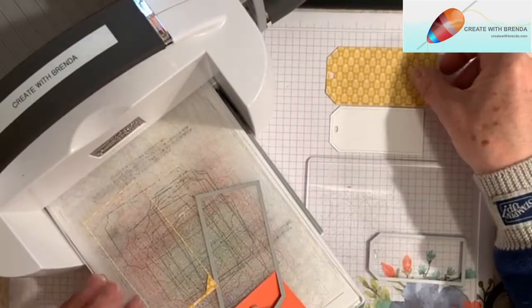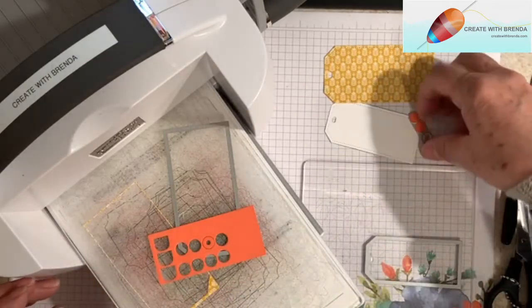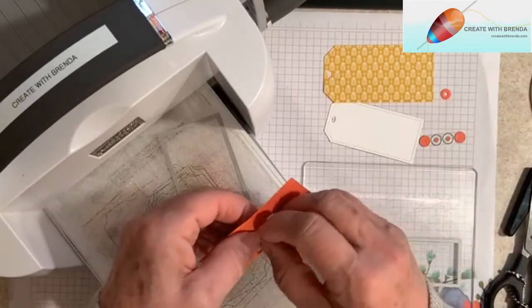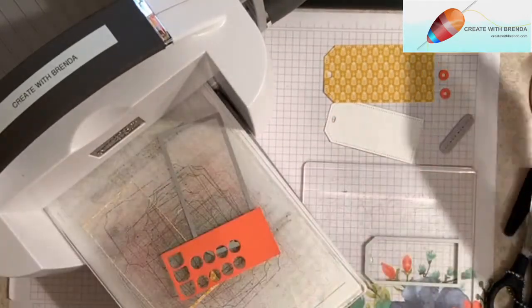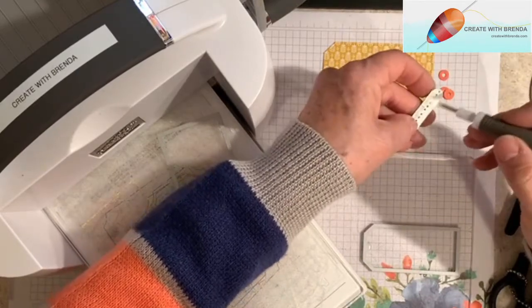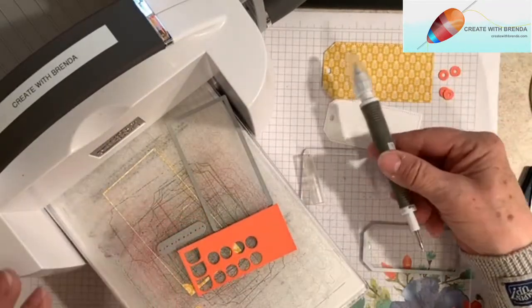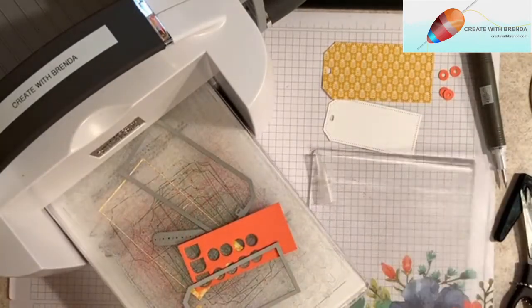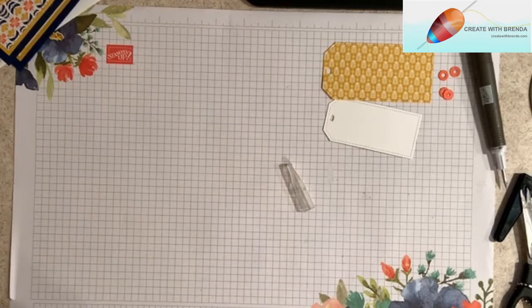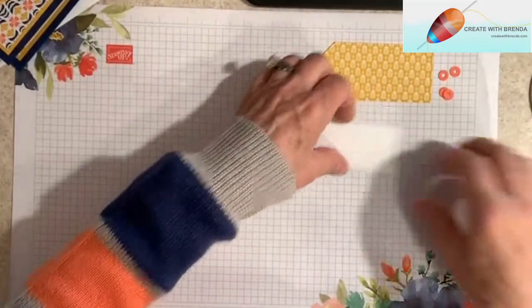Here's our Designer Series tag. And here are those adorable circles. I just like to drop them like that, and it pops the circles out of the die. If you don't want to flip your dies around like I do, there are holes in the back, and that's what they're for, to pop the die cuts out. And I just used my take your pick tool to get those out. Let's move the Stamp and Cut and Emboss machine out of the way, and start stamping and assembling our tag. All right.